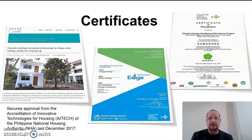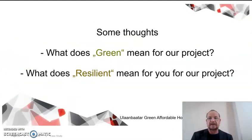So what I would like to give you for the way for the next for our work actually is some thoughts on what does green mean for you? What is really for you a green building? And what does resilient mean for you for our project?